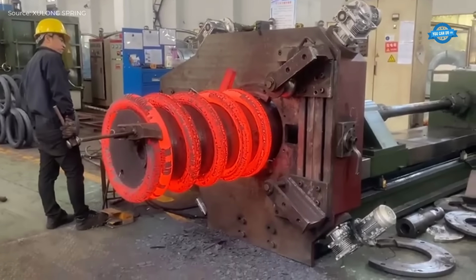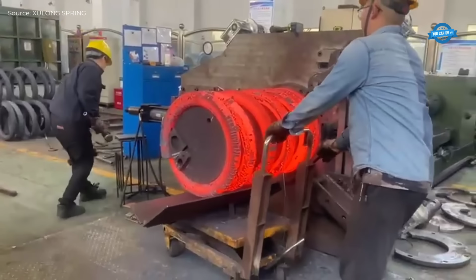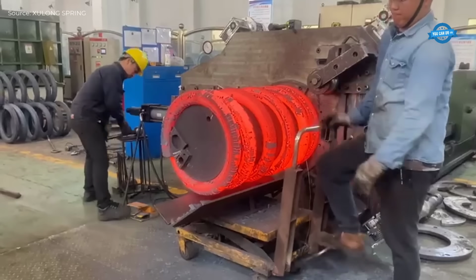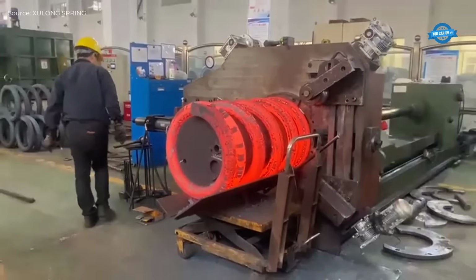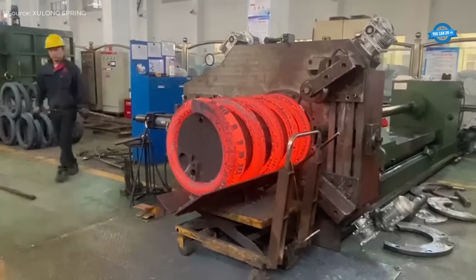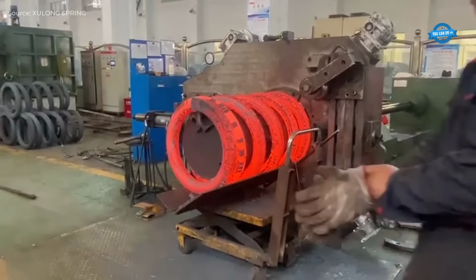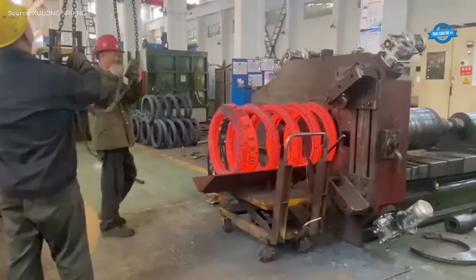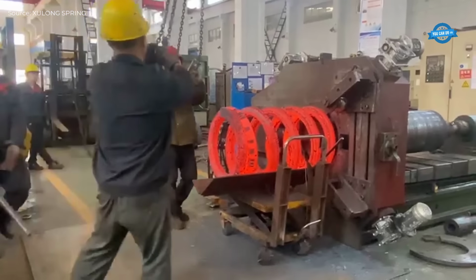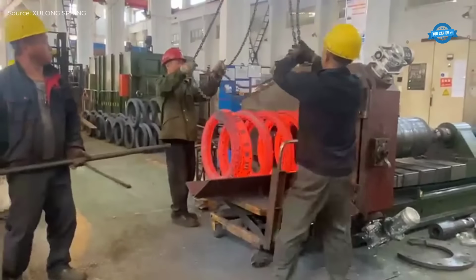The hot rolling process involves passing the metal through pairs of rotating rolls, which reduce the thickness and shape the metal into long, coiled springs. Precision is key during this stage, as consistent thickness and coil dimensions are crucial for the spring's performance. After the initial shaping, the springs undergo a series of secondary processes to enhance their properties.